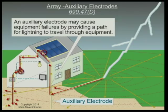Now take a look at the current. Current travels on the earth. It goes up that beautiful connection you made, goes through your PV array system. It goes down to the equipment grounding conductor, goes through the inverter, and now gets to the earth, and it gets back to where it's going to go to. Last thing you want to do.